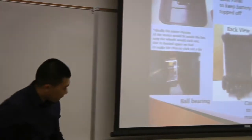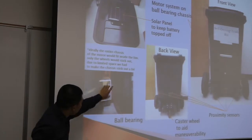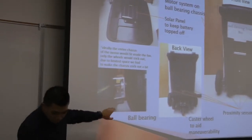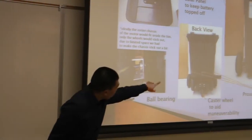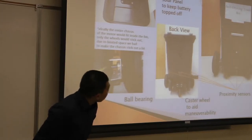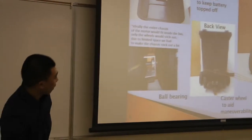This is the pictures of the project. On the top here, you can see there's the solar panel right here. And then zoomed in on this picture is the ball bearing system. So all the weight is being transferred to the ball bearing, and then it's taking the weight off the motor and transferring it to this aluminum case, which is mounted to a 3x3/4 inch plywood on the bottom of the trash can. And on the back view, we have proximity sensors all around, and on the bottom is a caster wheel to aid in maneuverability. And the front view, we have just the proximity sensors on bottom, right-hand side, left-hand side, and in the middle.